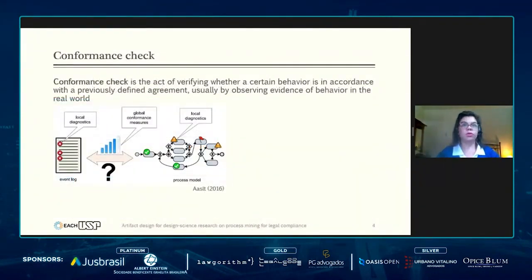Well, in my approach to assess legal compliance, I apply another modality of process mining, which is the conformance check. Conformance check involves comparing a reference process model to the event logs in order to verify if a certain behavior in the real world is in accordance with a previously defined agreement. So in this regard, process mining enabled conformance check is a promising approach that allows continuous monitoring of legal compliance based on the comparison of normative and observed behavior of business processes.